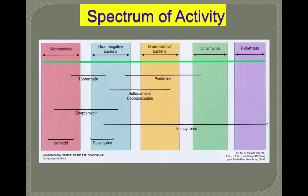So when we look at the spectrum of activity, check this out. We've got the mycobacteria. They're in a different group because they don't have a cell wall. So penicillin, notice how penicillin doesn't work on them. There's gram-negative bacteria, gram-positive bacteria, the chlamydias and the rickettsias. Penicillins work mostly on gram-positive, a little bit of gram-negative, and some of the chlamydias.